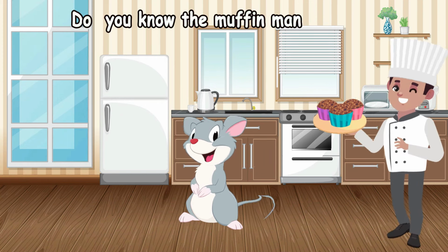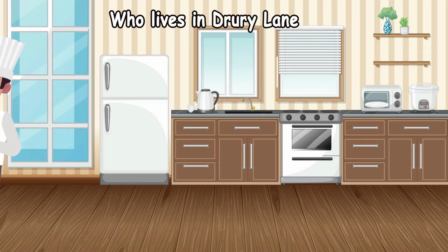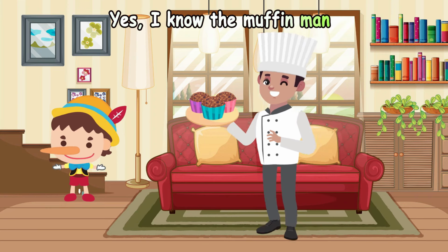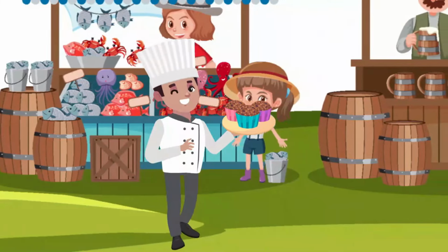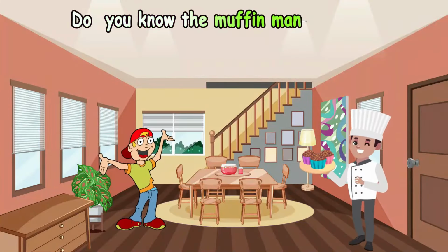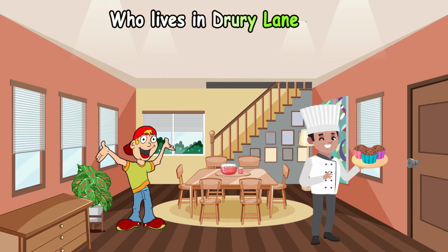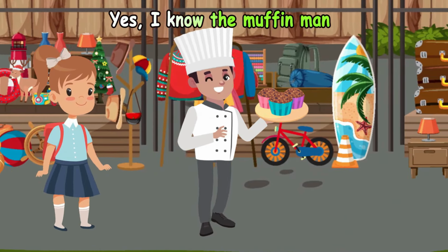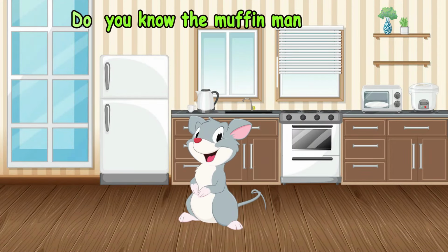Do you know the muffin man, the muffin man, the muffin man? Do you know the muffin man who lives on Drury Lane? Yes, we know the muffin man, the muffin man, the muffin man. Yes, we know the muffin man who lives on Drury Lane. The muffin man.